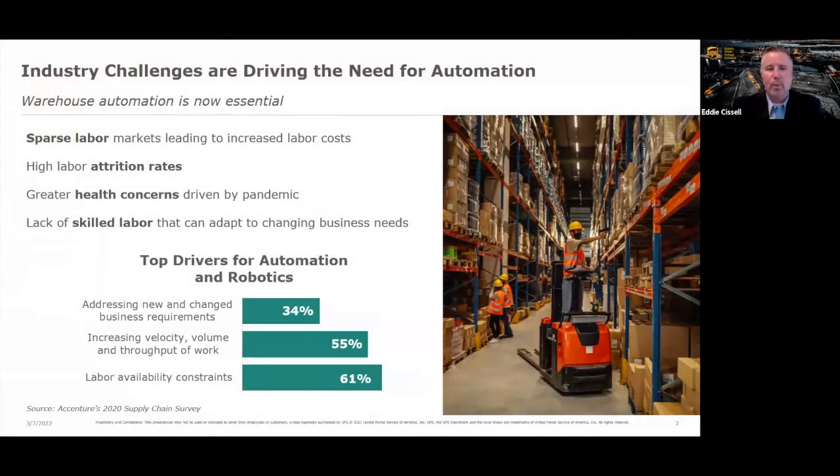Next slide. What are these industry challenges and why are they driving the need for automation? Sparse labor. Our labor markets, we all feel this globally. Higher labor attrition rates, greater healthcare concerns driven by the pandemic, and the lack of skilled work and labor to adapt to our ever-changing needs. We've seen a drastic change from B2B to B2C. Automation and robotics are helping us adapt to that change during these trying times. With this tight labor market and the spike in e-commerce, we have to find a better solution. And that's what I'm going to take you through today.